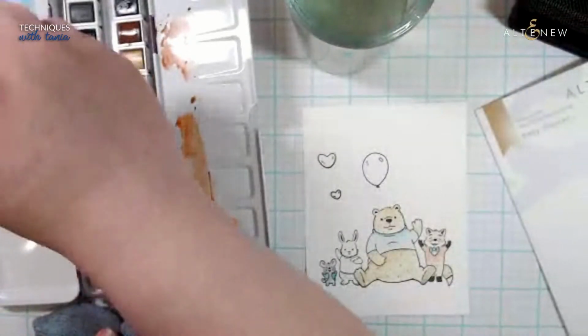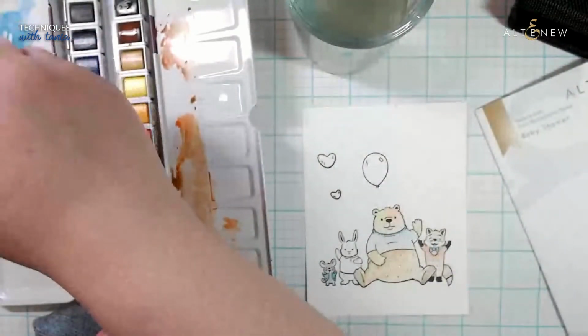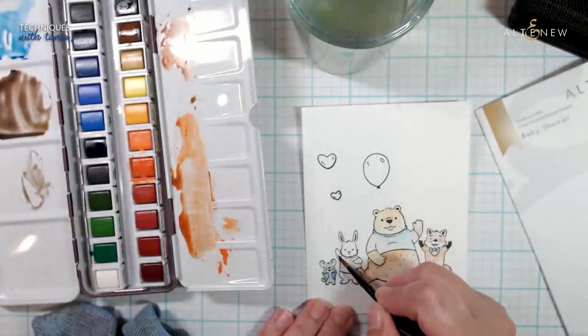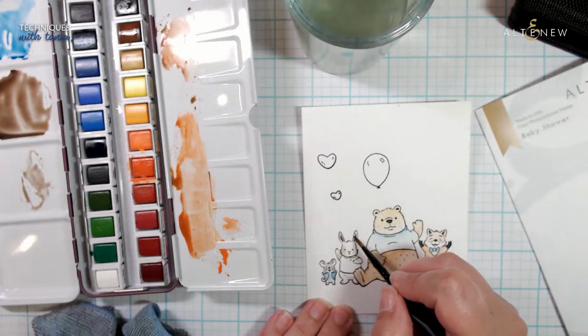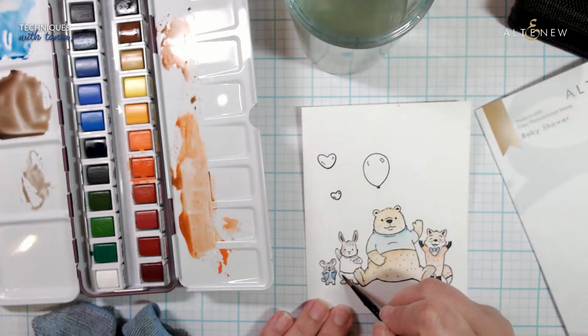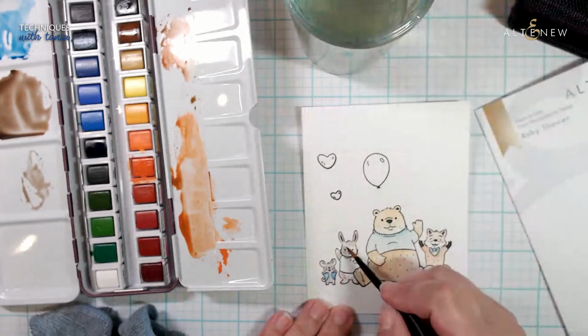All right, so I'm curious, have you seen or done or used some non-floral sets with Altenew? Like, do you have this stamp set or any other stamp sets that have kind of critters in them? Or are most of the sets that you get from Altenew floral sets?